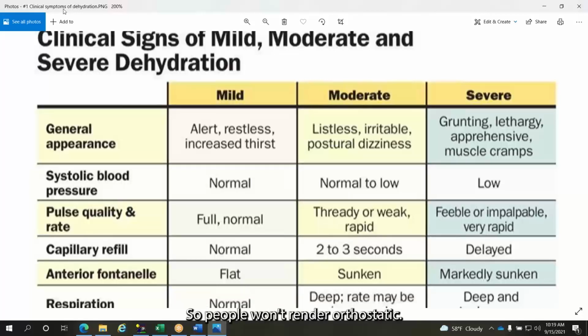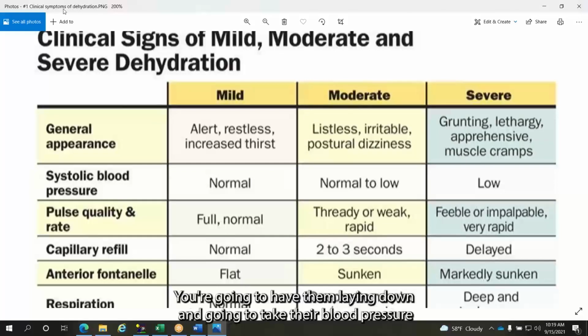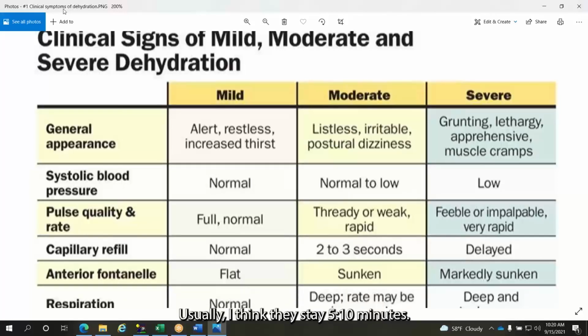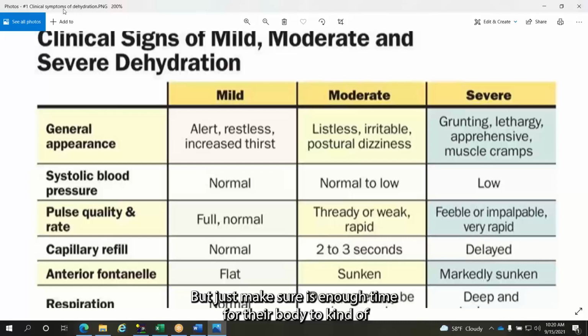If people don't remember orthostatics, you have them lie down, take their blood pressure, pulse, and all their vitals, then have them sit up, and wait a little bit, maybe a minute or two. Usually I think they say 5 to 10 minutes. I've found that 2 to 3 minutes is usually enough, but just make sure there's enough time for their body to adjust to the new position. Then you have them stand up and take the vitals again after 2 to 3 minutes. I think they say 5 to 10 minutes. You're just making sure there's not a huge drop. If there is, a lot of times it is going to be dehydration.